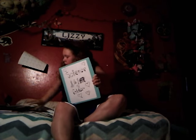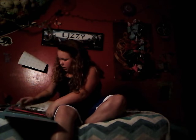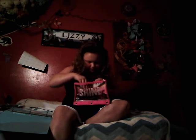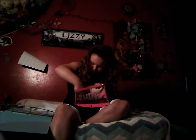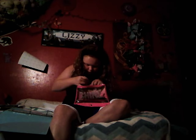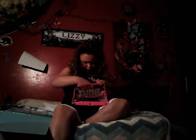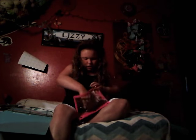I have way too much stuff for school. And I have my pencil case in here just because I want it in here. But our pencil case has to be a 3-ring binder. I already have stuff in it. I have mechanical pencils and pens. I have a lot of blacks and blues in there.